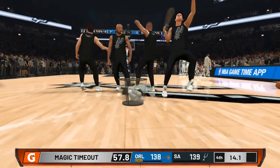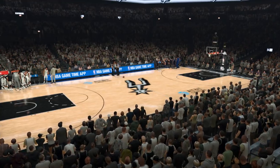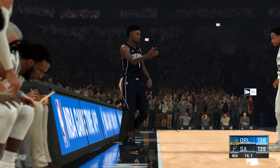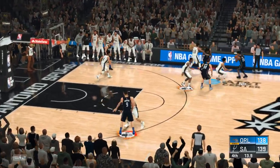What's your take, guys? Yeah, always intriguing to see what a coach draws up in this situation. And we call those ATOs, or plays run after a timeout. They often make the difference in a game.